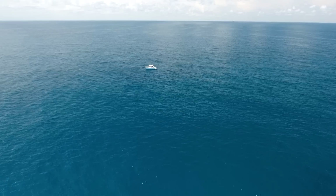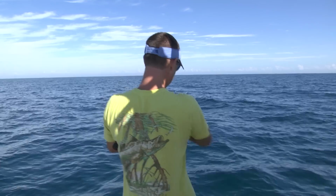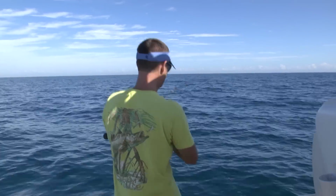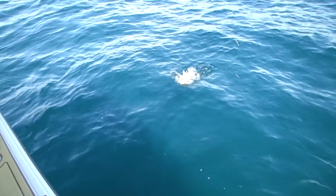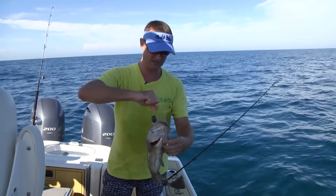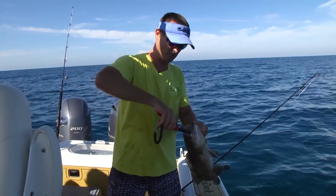Jimmy and Luiza have got the whole day ahead of them, and the fish are still on fire. All right. Wanted to make sure he had it. Gave him an extra second there. And he got weaker, but it feels like a grouper. Yep, there it is. It's a grouper. Not quite big enough. Just an itty bitty guy. He's gonna get to swim away.